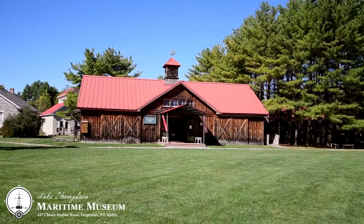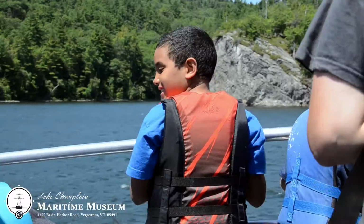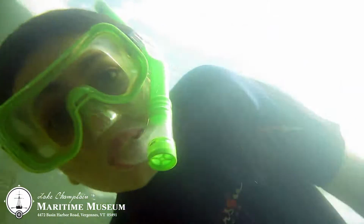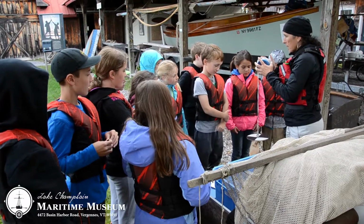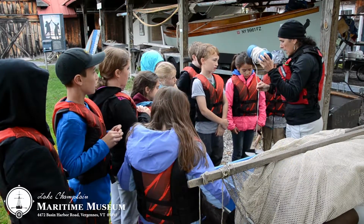Our 4-acre Basin Harbor campus, with access to one of the most beautiful stretches of the lake, is perfectly situated for longer educational experiences. We're excited to increase our impact by offering more in-depth programs through a residential experience. This initiative will allow us to reach broader audiences and better meet the demands of our learning community.